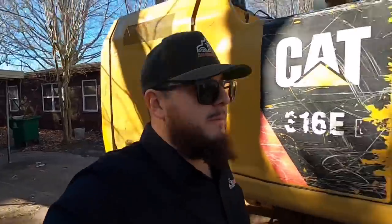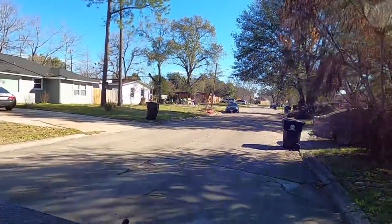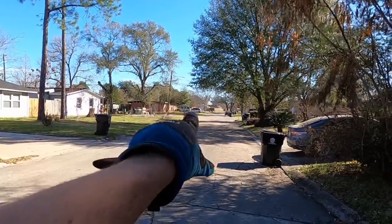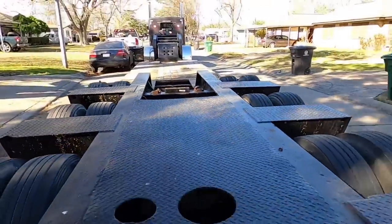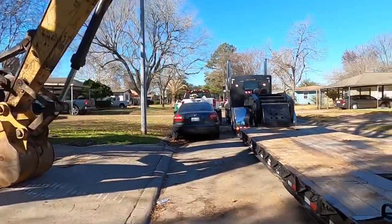Now, I just hope that it's not too hard to get out of here, because these neighborhoods are full of cars. There's cars everywhere. So to make that turn, there's a stop sign in the corner. I had to literally get on the grass of that house, and I was inches away from that Nissan Altima. So I was very close to it. Put the airbags up. There's the excavator.